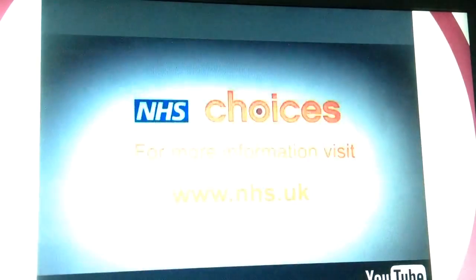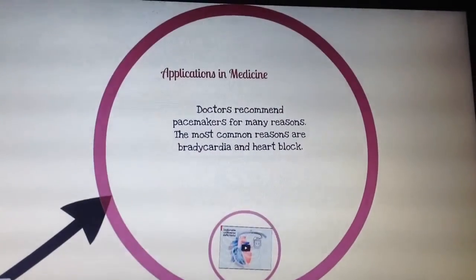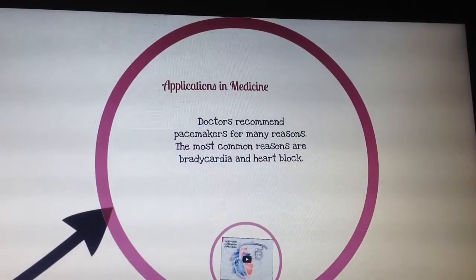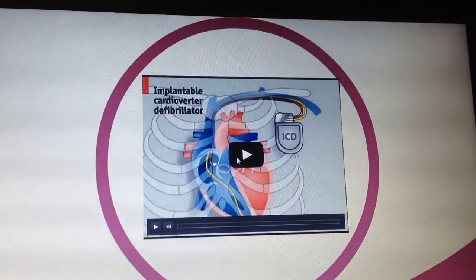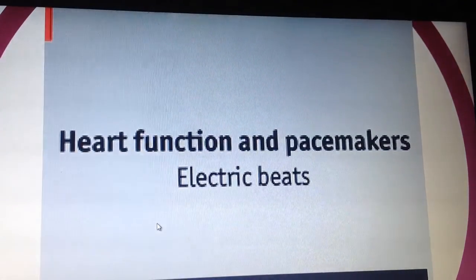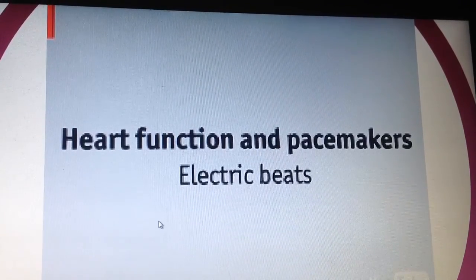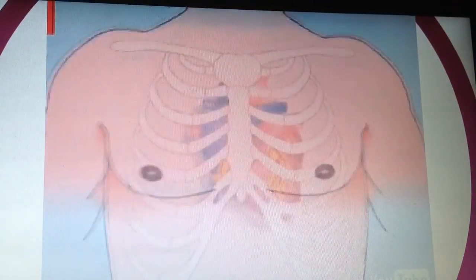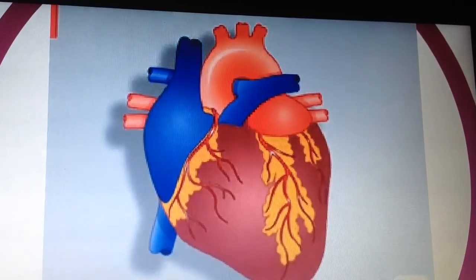For more information, applications in medicine said that doctors recommend pacemakers for many reasons. The most common reasons are bradycardia and heart block. Implantable pacemakers and defibrillators are devices that apply electric shocks to maintain the rhythm of the heart and, if necessary, restart it. As the technology improves and the list of treatable conditions grows, the number of devices being implanted is increasing steadily and now exceeds 500,000 a year.